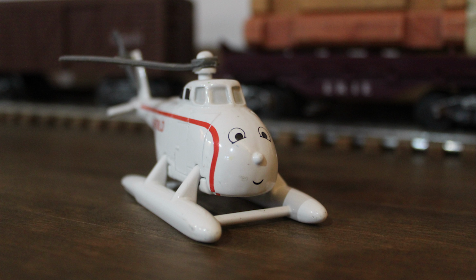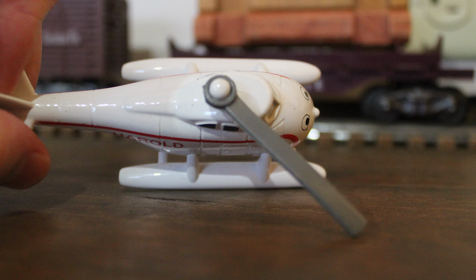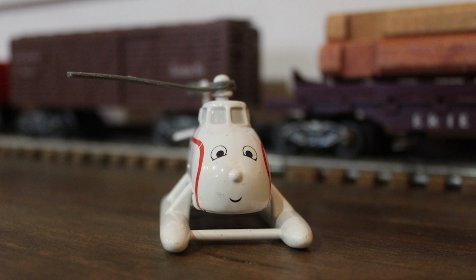Next up is Harold, another one from the lots, but sadly his propellers are broken. I don't know what to do with him, sadly. If he had them, I'd use him in a video. Anyone know where I could get new propellers?